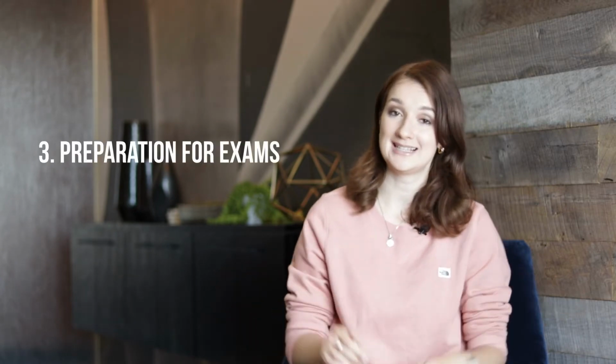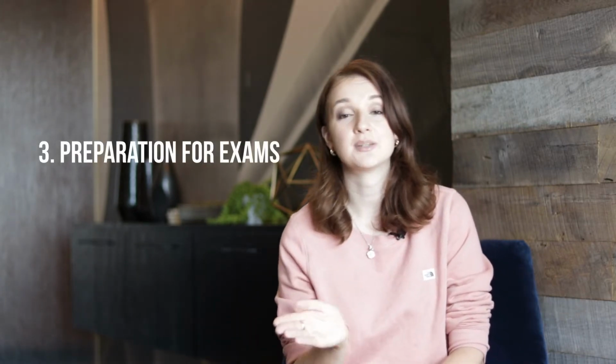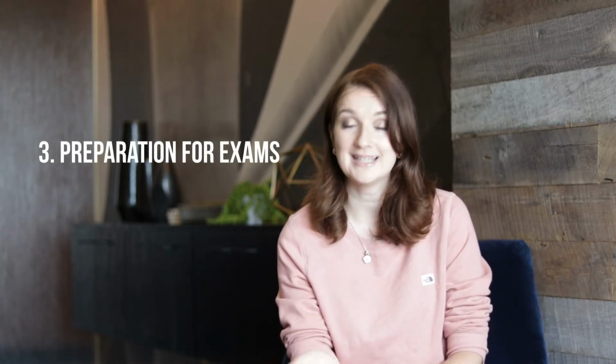Third step: once you know which universities you want to enter and what your ambitions are, you already know what requirements you would need to follow and what score you need to show to this university. Then it comes to preparing for the exams. If you're entering the bachelor's program, you would need to pass the SAT test and the TOEFL test, if English is not your native language.